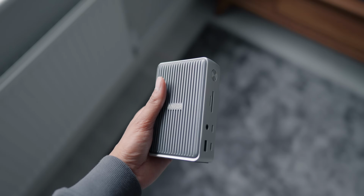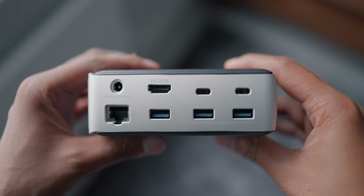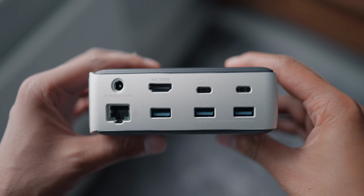It's quite small as well, quite a small little package. And I love the design of it. I feel like it's actually quite good looking. It has an array of ports, and on the back you have 2 Thunderbolt ports, with one of them being able to provide 85 watts of power for charging your laptop.